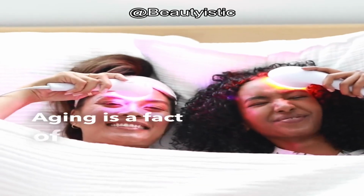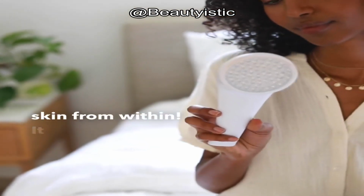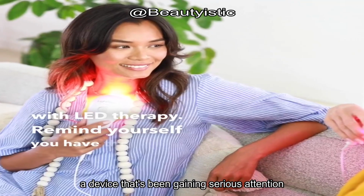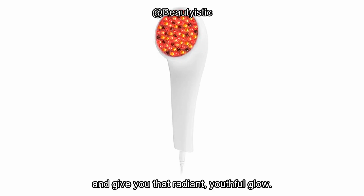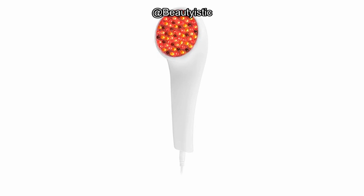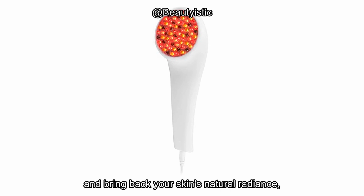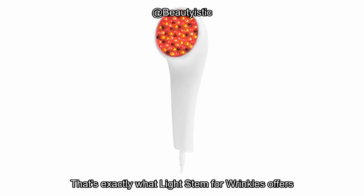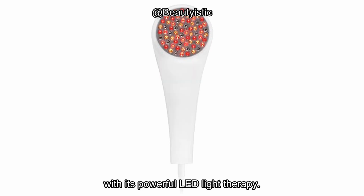At number 4, in our top 5 best anti-aging skincare devices countdown, we have the LightStim for Wrinkles, a device that's been gaining serious attention for its ability to target fine lines, wrinkles, and give you that radiant, youthful glow. What if you could reduce the appearance of wrinkles and bring back your skin's natural radiance, all without invasive treatments or harsh chemicals? That's exactly what LightStim for Wrinkles offers with its powerful LED light therapy.